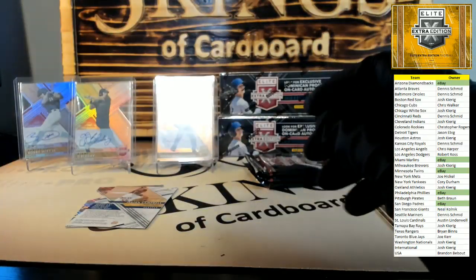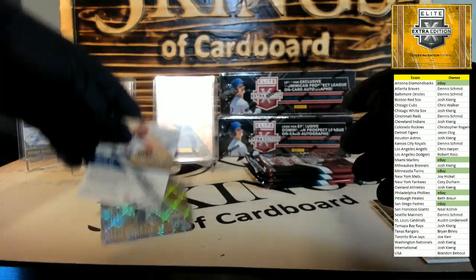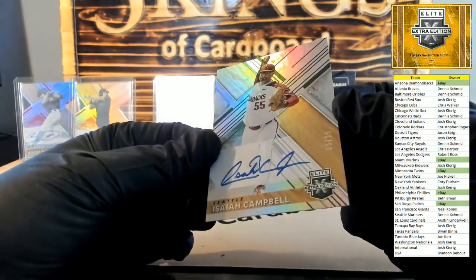I said earlier if 11 of y'all would make it to the end. 10 of y'all have so far. That's pretty strong. Isaiah Campbell number to 25.